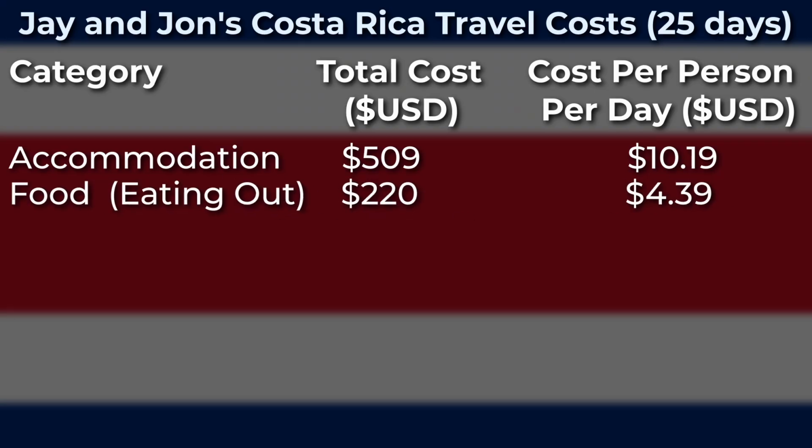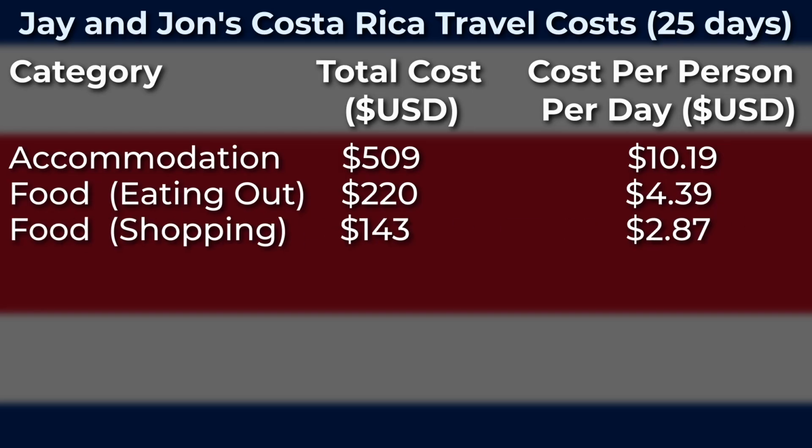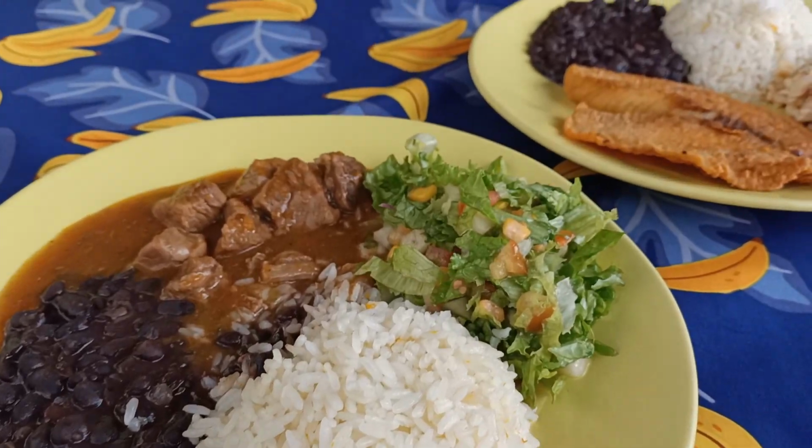And now on to the yummy part, the cost of food in Costa Rica. Over our 25 days in Costa Rica, we spent a total of $110 per person on eating out and $72 per person on groceries. Most of our meals that we had out were at local restaurants, and we had the Casado option, or the executive lunch meal.